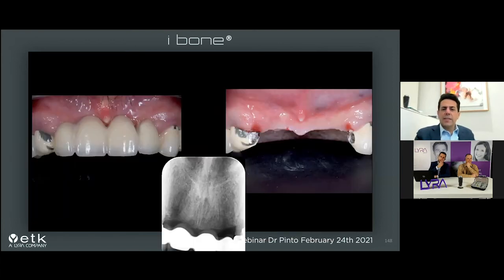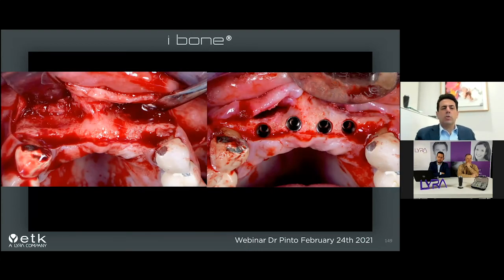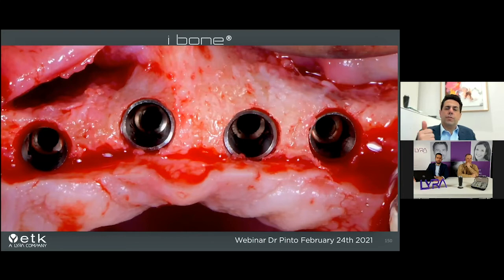Okay, let's see another case where the patient is referred for 4 implants in this area, and we take the X-ray. We don't have enough bone, so we decide to put implants. The thinnest that we have is only 3.5, and we did exactly the same procedure as before, the pilot drill, and after the reamer on the removing, not the condensation, okay? We remove the bone, we keep the bone on the side, okay? We put the implant a little bit above the bone, it means deeper, okay?